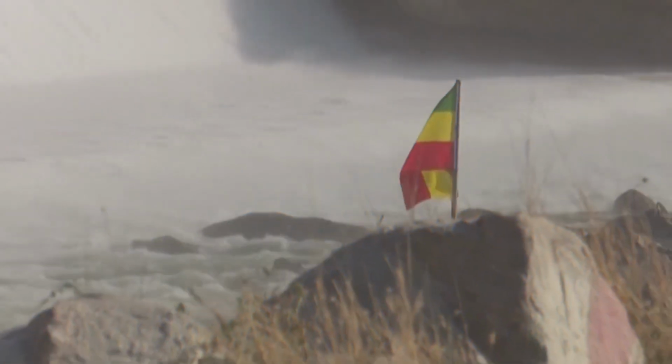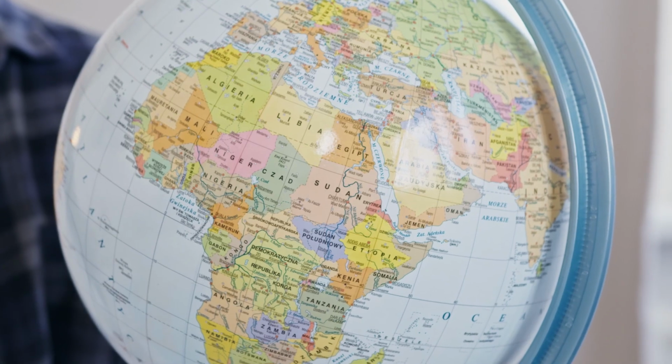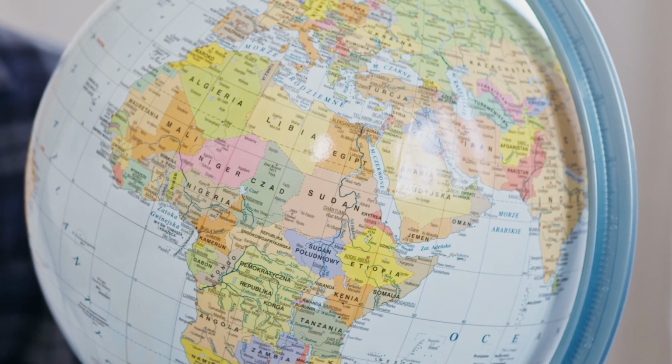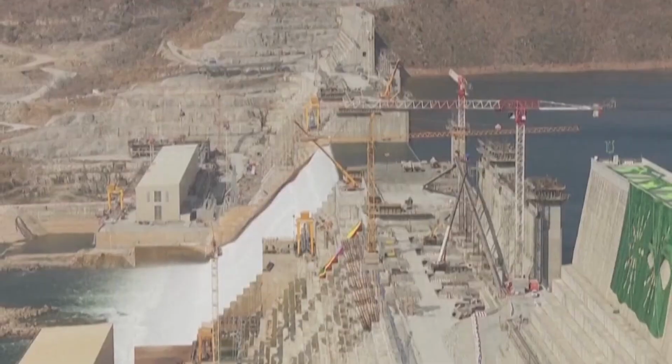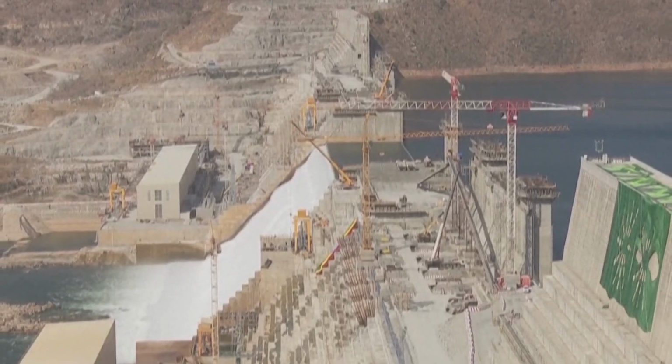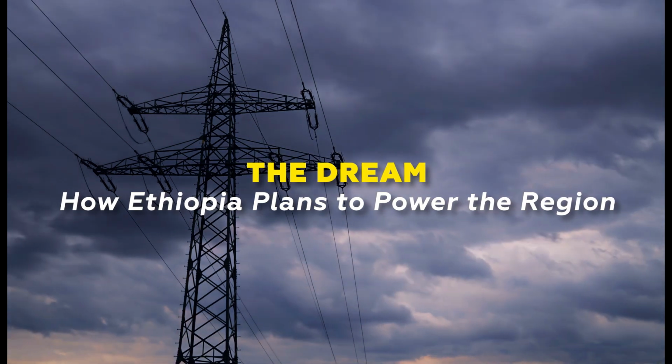So is this dam the key to Ethiopia's prosperity, or could it become one of the most dangerous flashpoints in African geopolitics? And beyond the controversy, how does a dam of this size actually get built? Let's dive in. For decades, Ethiopia has been an economic giant with an energy problem.